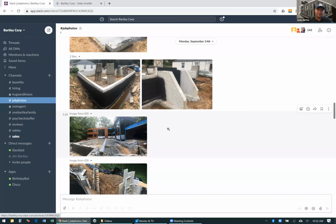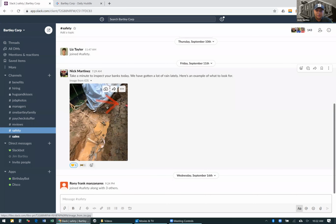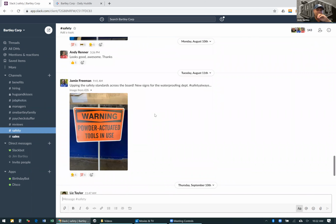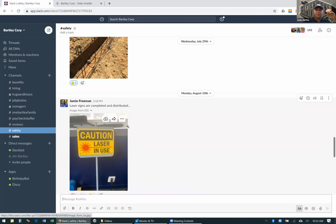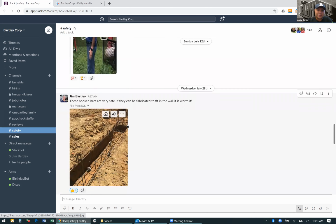Same thing with safety. Different things here that our project managers will see, they'll post in for other project managers. So instead of getting them all together every day to talk about different safety things, they can post into Slack and remind each other daily that these are the little things we're seeing on jobs that you need to keep an eye out for. Even our fleet manager, on handling our cars, anything, it's a great way to stay connected with everybody in the company from a safety perspective.